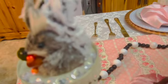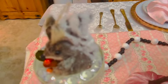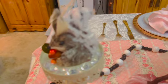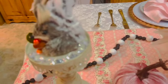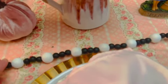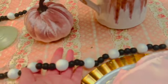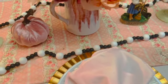And here our candle holder. I have a funny looking squirrel. He's a cool dude, that's for sure, with the hair sticking up like that. He's got him a mohawk going on right there. But I thought he was cute. Cute little squirrel with a little mohawk action. And I used these black and white beads. These were for Christmas last year. But I thought, since it goes with my pink and black, I'll just put that in there.